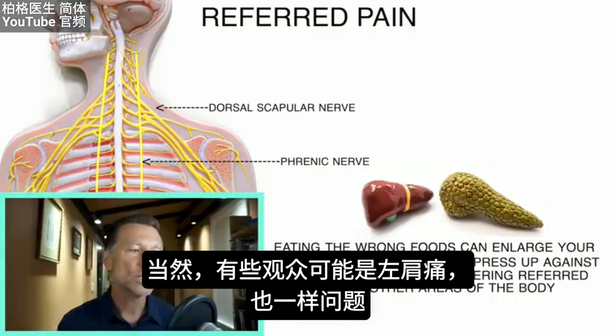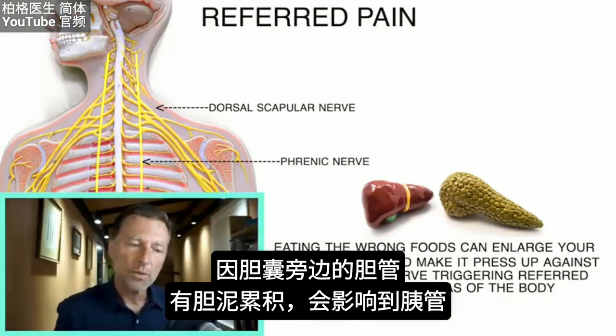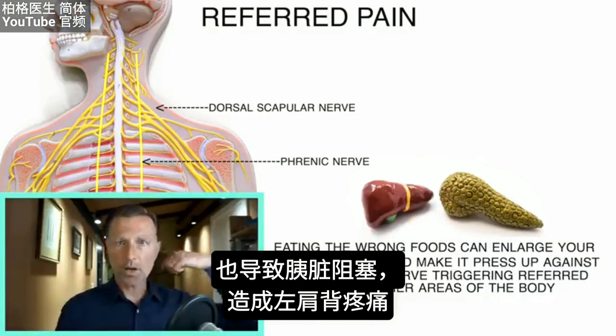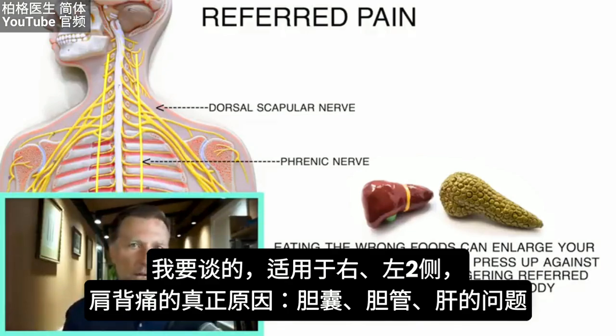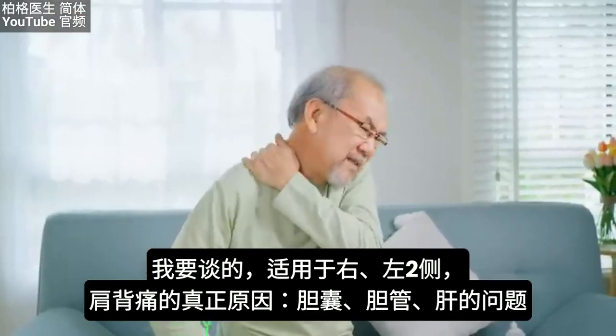And of course, some people watching this video might have the problem on the left side. Well, this same thing applies, because if you have this sludge blocking the bile ducts right by your gallbladder, they do cross over to the pancreatic tubes and ducts, and it can cause a backup in the pancreas as well, causing the pain on the left side and the back part. The same thing I'm going to talk about applies to whether you have it on the right side or the left side. So the real problem with this pain back here is either a problem with the gallbladder, the bile ducts, or your liver.